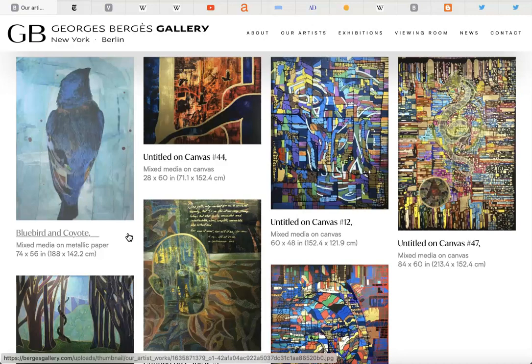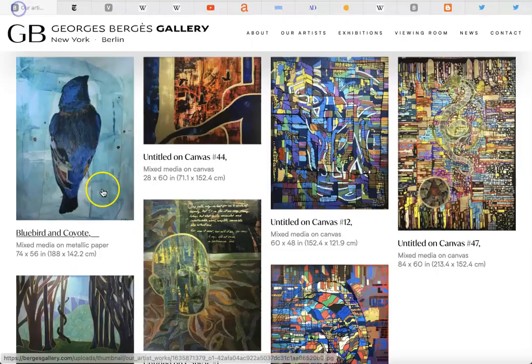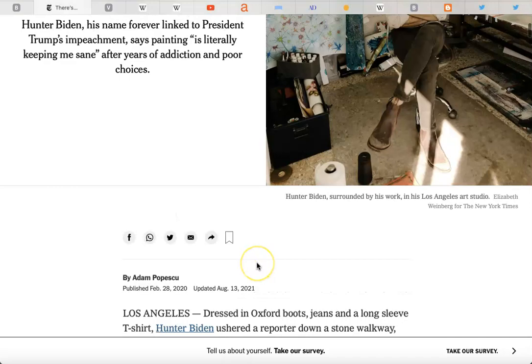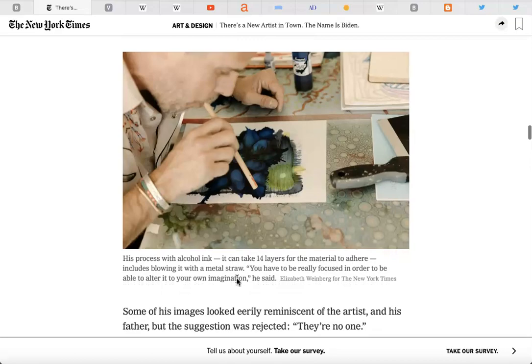I want to tie up some loose ends from the overview video. I said yesterday I was talking about this article from the New York Times, which, if you note, is not behind a paywall. This article that they use to hype up the exhibit, this one here, you click on that, it's behind a paywall. But this one is not. This one was published in February of 2020 and updated in August of 2021. So I said I was going to talk about one of these photos in this article, and I'm trying to find it. There it is. This one. His process with alcohol ink.